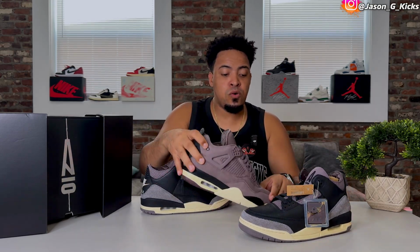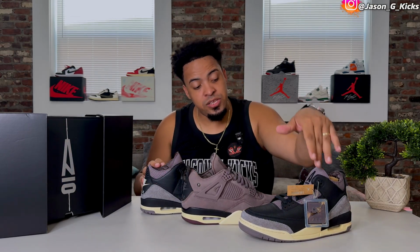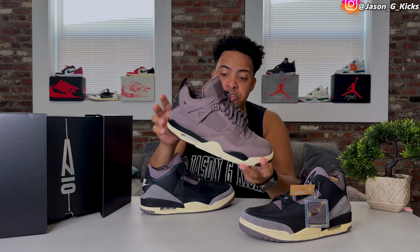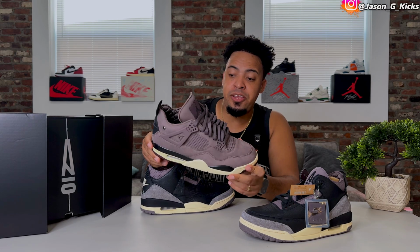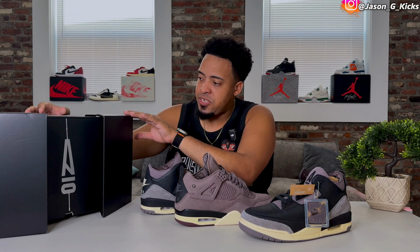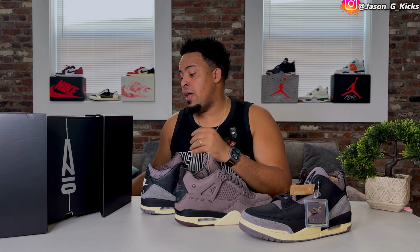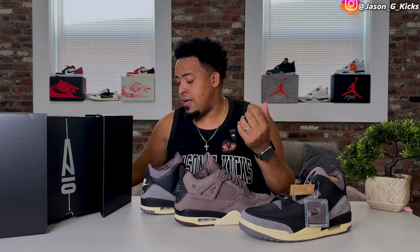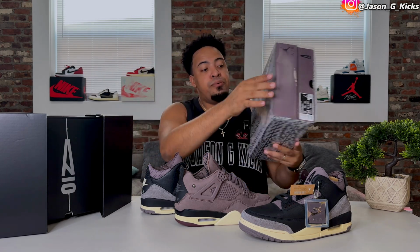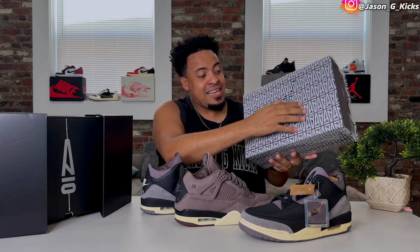And something really cool that A Ma Maniére also did with this one is that they changed the boxes. Later this year, we're gonna have another version of the Jordan 4s with A Ma Maniére in a different color, but we're going to have this same exact box that we have on this one right here. And it's cool because I like the new box better than the older boxes with the plastic thing covering the box. I like this a lot more than these.